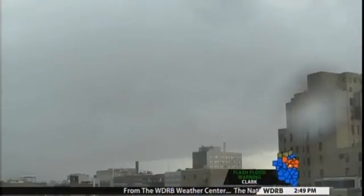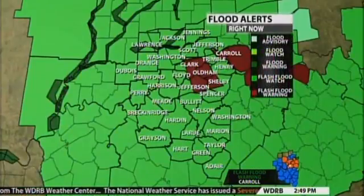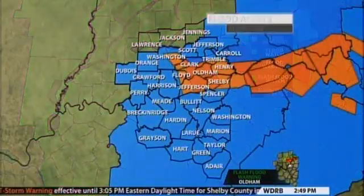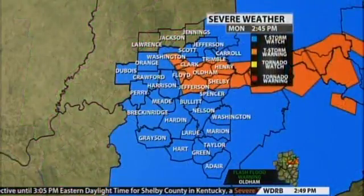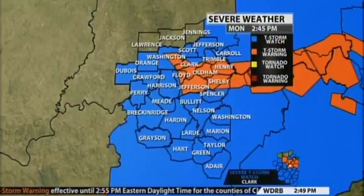Louisville remains under a severe thunderstorm warning here. We have also a flash flood warning that remains in effect. This includes Clark, Floyd, Oldham, Jefferson, Shelby County. Carroll County was also put into the flash flood warning here moments ago. Severe thunderstorm warning remains in effect here for a good chunk of the area with a severe thunderstorm watch, and our severe thunderstorm warning for Jefferson County remains in effect until 3:05 p.m., so about another 15 minutes or so.